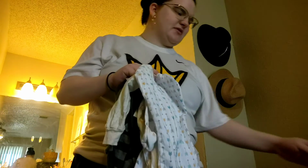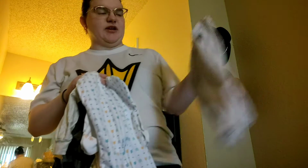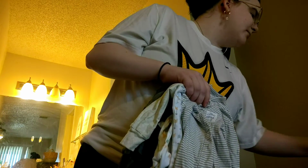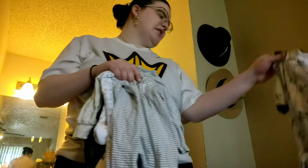Maybe I should take it to the hospital to see if he even likes it. Well, I guess I'll find out when we get home. I have this one here. That might be, oh, there's one more. I refuse to use any swaddles with buttons. So yeah, we have plenty of swaddles for him.